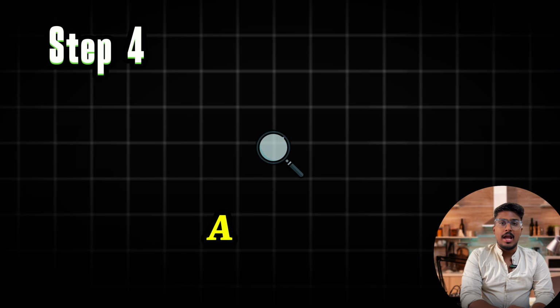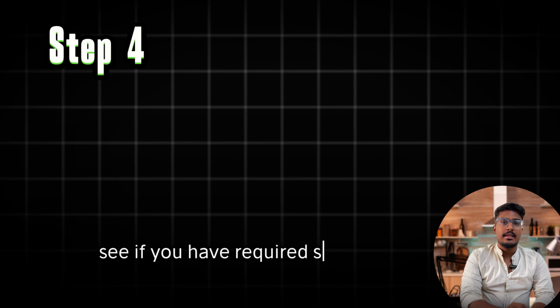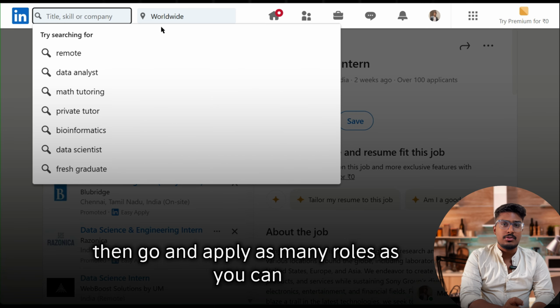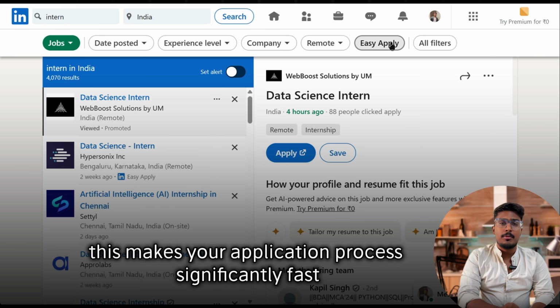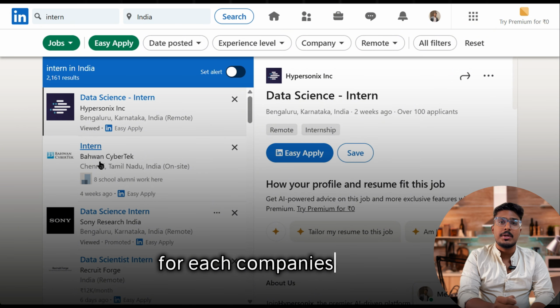Step number 4. Applying. How to apply to the right roles and get selected. See, if you have the required skills and knowledge and maintain a pretty good profile, then go and apply to as many roles as you can. Here is the secret. In LinkedIn, choose the filter Easy Apply. This makes your application process significantly faster without creating individual profiles for each company.